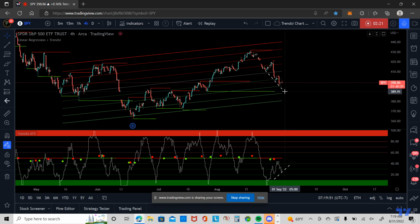Now, the added confirmation that I like to look at down here is this middle band, which represents overall market momentum. When this is red, this means bear market momentum, the price is decreasing. When this shifts over to green, as you can tell right here, this means bull market momentum, price is increasing.